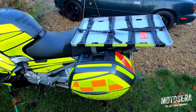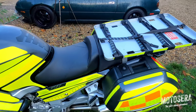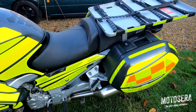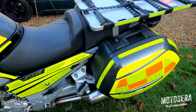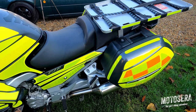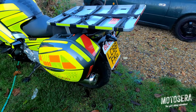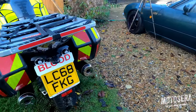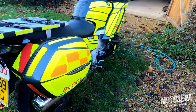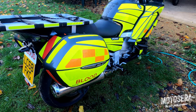Obviously with that huge rack on the back, we do lose the pillion seat. I don't think it would be very comfortable if you were having to sit up on there. Although for some reason we do still have the rear pegs on this bike, I don't think you would enjoy being pillion on here somehow. So in the panniers we carry things like a first aid kit, hospital references as well. So if we need to find a specific location at a hospital that we're not familiar with, we've got contacts and maps of each of the hospitals.